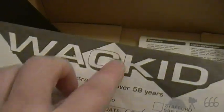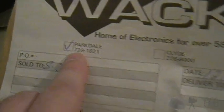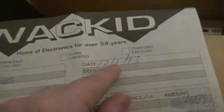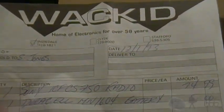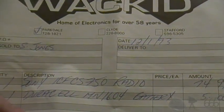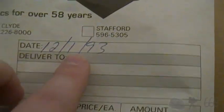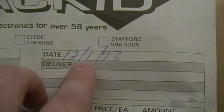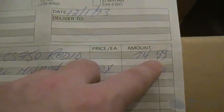I have no idea where that was. Well, actually, I do know where it was. Apparently, they had all those locations. Funny enough, this is not the one that was anywhere close to the one where I got this clock radio. So it was sold to this guy on this date. It's actually older than I thought it was, and conveniently enough, I bought it not that long after it would have been sold for $74.99.